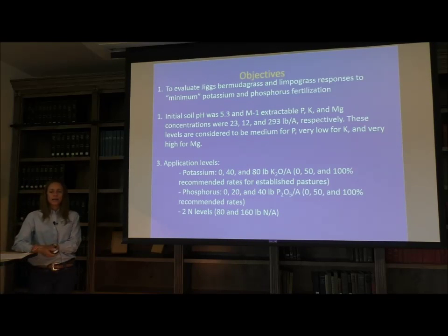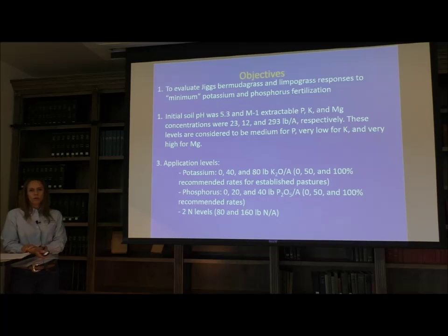So what we decided to do 5 years ago was to design an experiment to evaluate how much we could cut down those fertilizer recommendations without negatively affecting not only the forage production, but, what we were more concerned about, stand losses. As I indicated at the beginning of this presentation, potassium is very closely associated with stand losses. Not having enough potassium supply can result in significant damage to our stands.